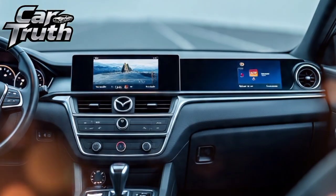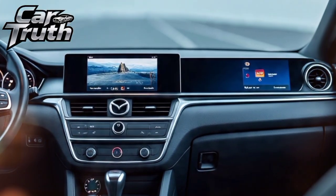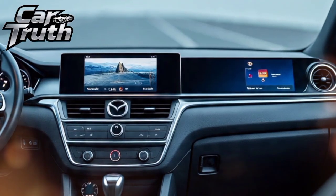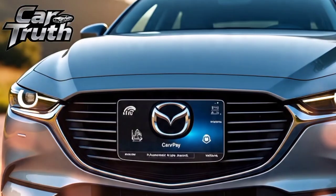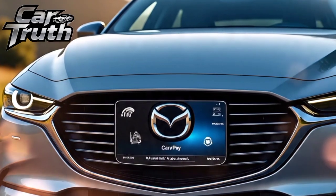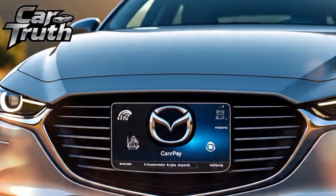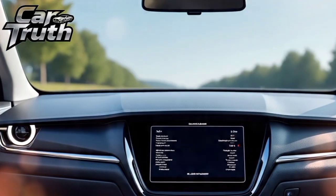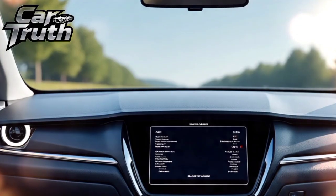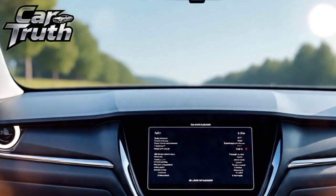Voice control? Hey Mazda wakes the system instantly and understands natural speech. Hey Mazda, lower the temperature and play some jazz. Done. Hey Mazda, find the nearest charging station with restrooms. On screen, it even recognizes multiple user profiles, so the car knows who's driving and adjusts seating, mirrors, and preferences automatically.